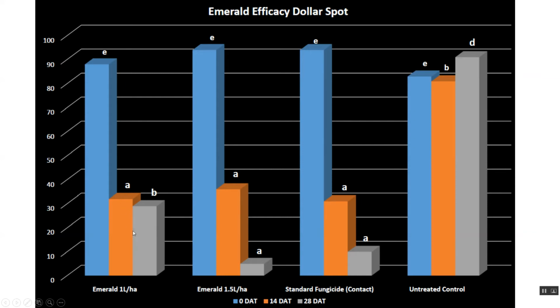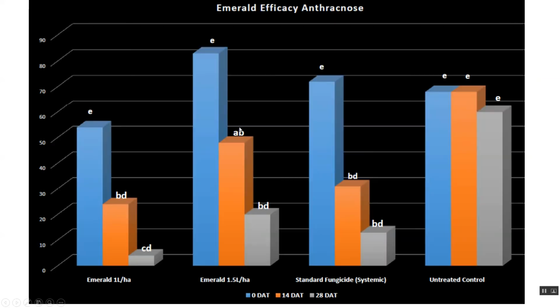However, after the second application, we saw a difference, a rate response with the 1 litre rate and the 1.5 litre rate of Emerald, showing that the 1.5 litre rate is better and significantly different than the 1 litre rate. So that's where the 1.5 litre rate will come in very, very handy. It'll still work at the 1 litre rate, obviously, but you're going to get a better result at the 1.5 litre rate. In comparison to the standard fungicide, you get the same result, no statistical difference there.